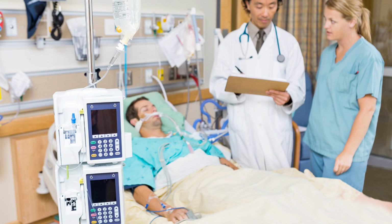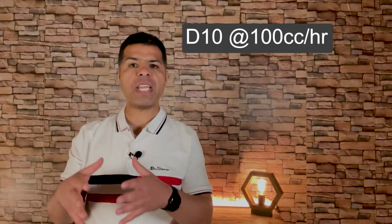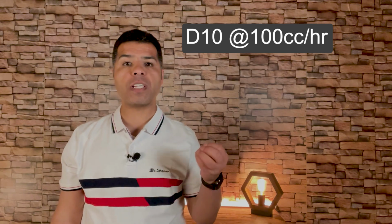His blood sugar values were averaging between 70 and 100, and he was awake and following commands. What would you do next? The patient's blood sugar values were still not high enough to wean him off the dextrose solution, so we continued D10 solution at the same rate and continued blood sugar checks every hour.